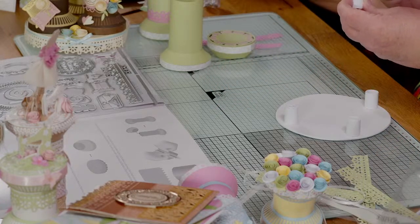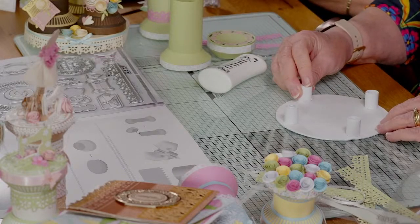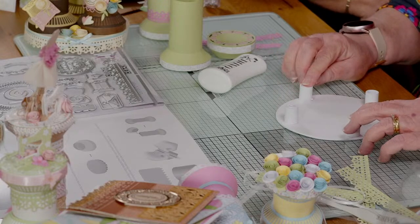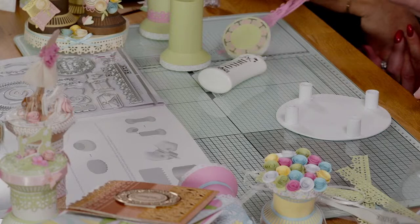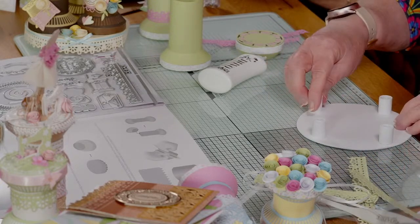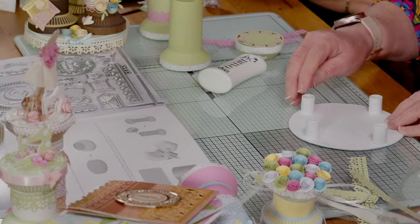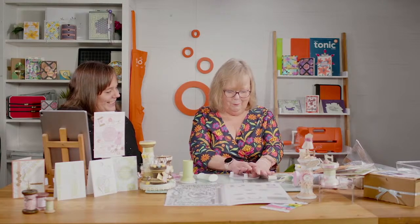So just by adding a little bit of glue, you don't need to do anything else with these. Pop it on the 4 corners and that is your sturdy little stand. But to go with that, no, it's not that one. Also, give it a chance to grip. Let your glue dry and stop being impatient. I know, I don't have any time.